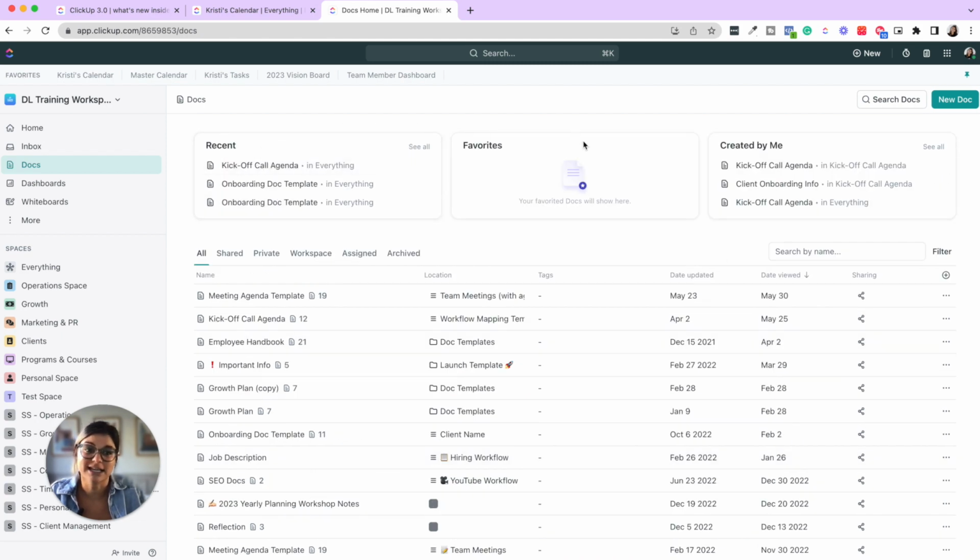And then you'll see recent, favorites, and then created by me as well. You can search docs, add new docs. So I really love the flow of these new hubs.